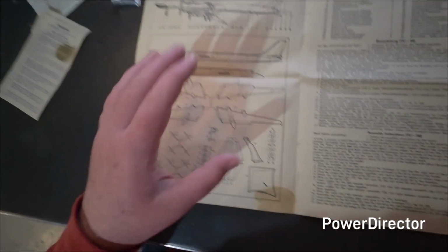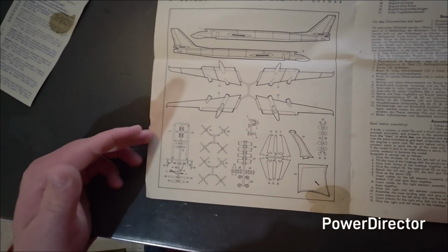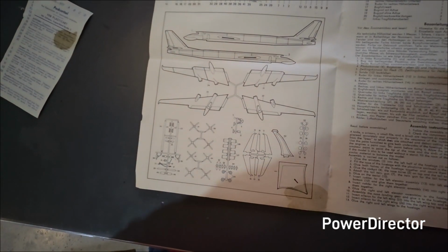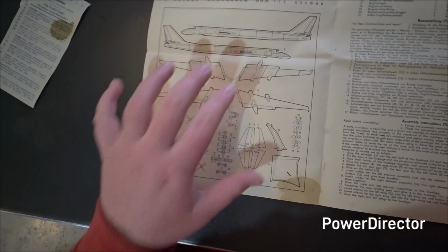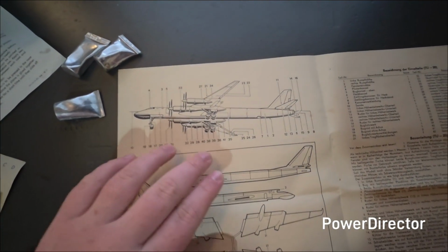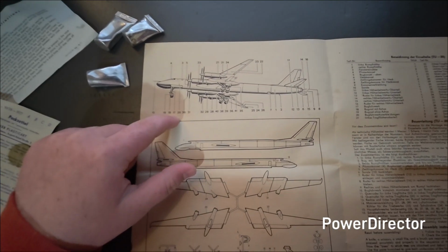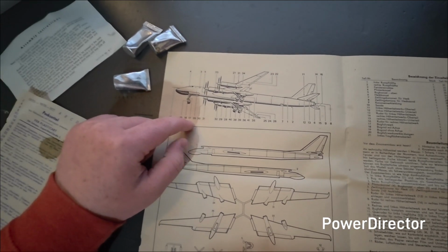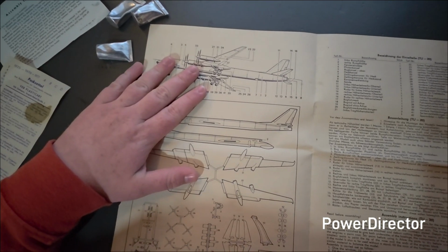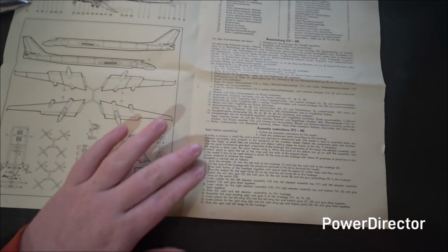And then we get to the main part here. So you have a diagram with parts numbered, which most likely means that they're not numbered on the trees. I wasn't paying attention to that. And then you have basically, typically this would be an exploded diagram. I guess this is an unexploded diagram. And then your assembly instructions here in German, and here we go in English.